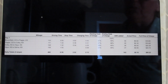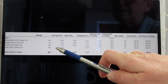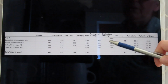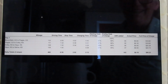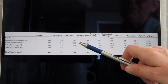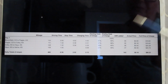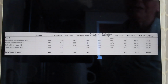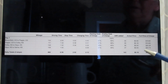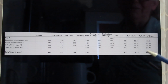Most of these stations are outside of Walmarts, so we were able to go into Walmart, use the bathroom, buy a drink. In Flagler, we actually went to a coffee shop nearby and had something to eat. So our stops were all revolving around where the stations were, but we were able to get food and drinks and bathrooms. And if you notice, we were only stopped for about half an hour to an hour, which was time to go to the bathroom, get a drink. We actually did some walks around the parking lots at the Walmarts, but we really didn't feel like we were just sitting and waiting for the vehicle to charge, which we were kind of expecting to, but that didn't really seem to be the case.